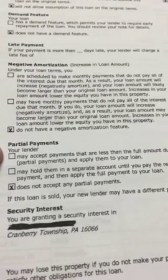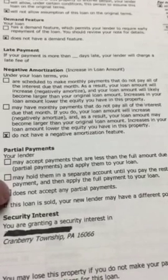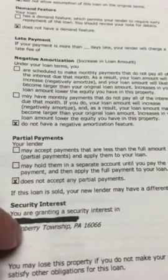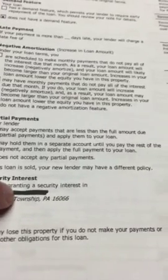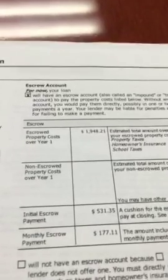Partial payments. Lender does not take any partial payments on this loan. Now, some of them will, some of them will not. Your security interest in the property. That means, if you don't make your payments, you run into an issue there for certain.